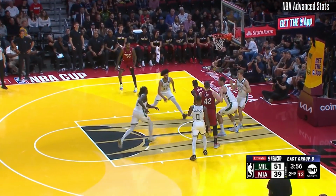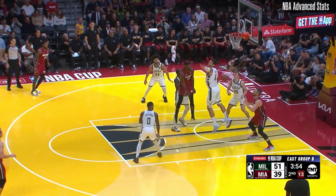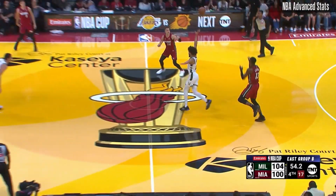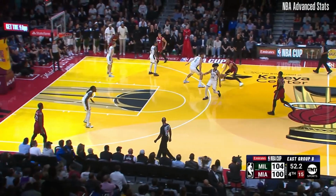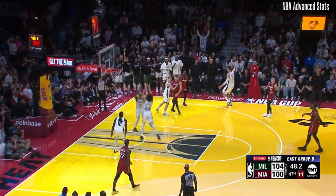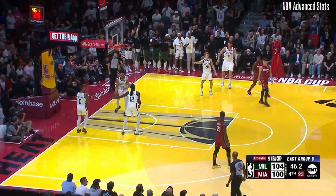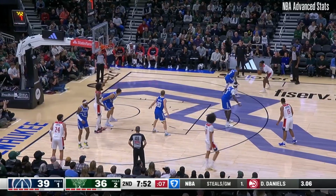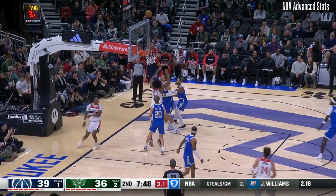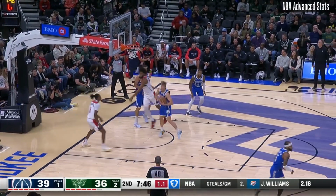Love. Blocked by Lopez. Butler. Give it up. Love. Flips it. No. And Adebayo just gets it across. It's Hero. Cross. Jumper. Lopez extends out for the block. 6 to shoot. Carrington. Brook. Got a piece.